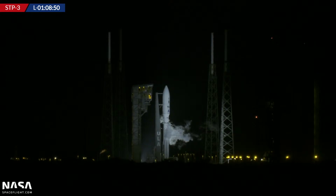So that is our new T0 time, 10:03 UTC, 5:03 a.m. Eastern time. So that is what we are now tracking for the launch of the STP-3 mission on the Atlas V. And as we were mentioning a bit earlier, the 90th voyage of the Atlas V rocket today.